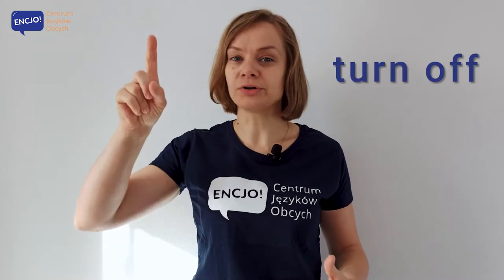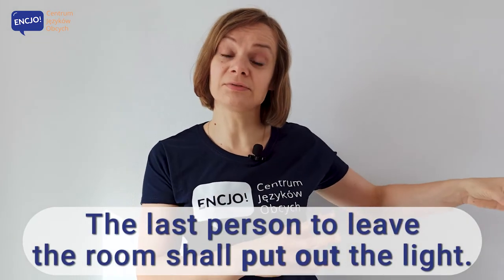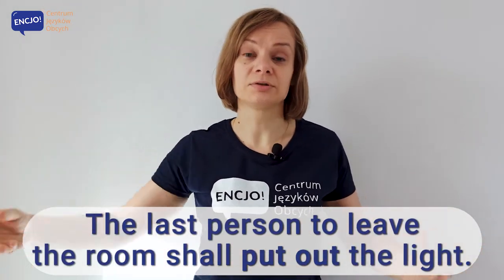Put out can also be used about light. Just like you use turn off or switch off, you can use put out. So the last person to leave the room, she'll put out the light. These are my situations, my examples for using put out.